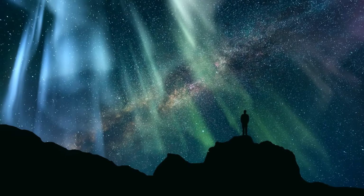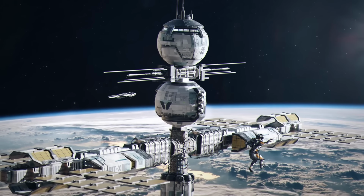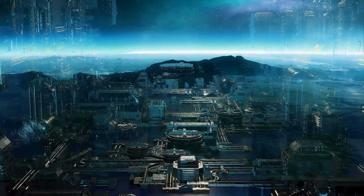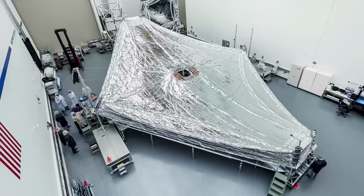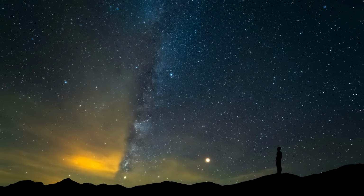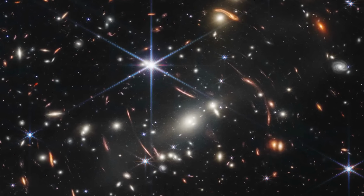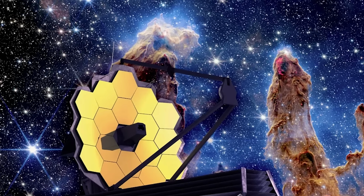Imagine what we could learn from such a civilization. Their technology, their culture, their solutions to challenges we are only beginning to comprehend. Could they help us solve our own energy crises? Could they have found a way to live in harmony with their environment, something that we on Earth still struggle to achieve? As we look up at the night sky, Proxima Centauri's faint glow becomes a beacon, calling us to explore and learn. Perhaps there are others out there, watching the stars just like we do, wondering if they are alone. The more we learn, the more we realize just how much there is left to discover.